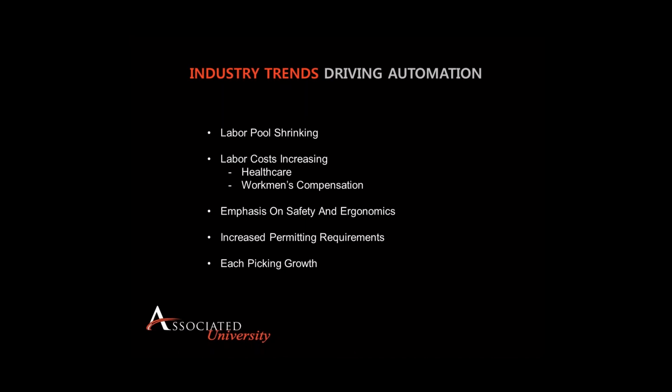So when we look at some of the industry trends, one of the big things that's driving automation today is the labor pool is shrinking. And one of the big drivers of that, I think everyone's aware of, is that a lot of kids now, when they're going into different industries, there's a big promotion for going to college and everything else, and there's just not that labor force that wants to work in a warehouse and in a distribution environment. So that's causing the labor pool to shrink.